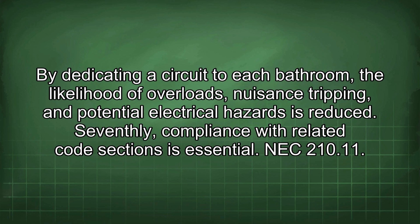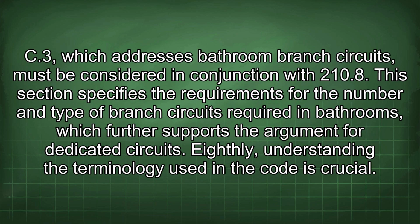Seventhly, compliance with related code sections is essential. NEC 210.11(C)(3), which addresses bathroom branch circuits, must be considered in conjunction with 210.8. This section specifies the requirements for the number and type of branch circuits required in bathrooms, which further supports the argument for dedicated circuits. Eighthly, understanding the terminology used in the code is crucial.